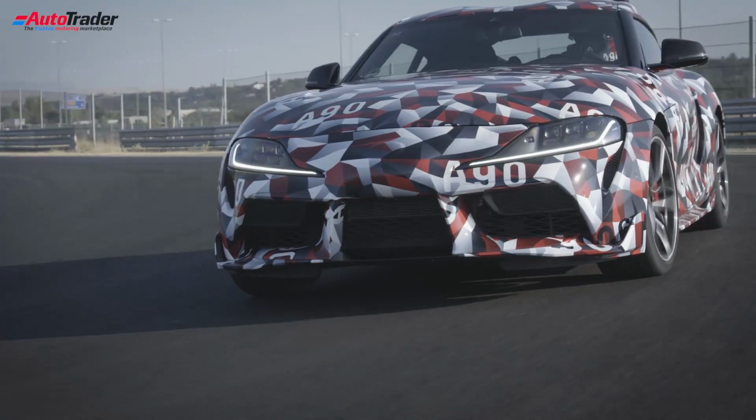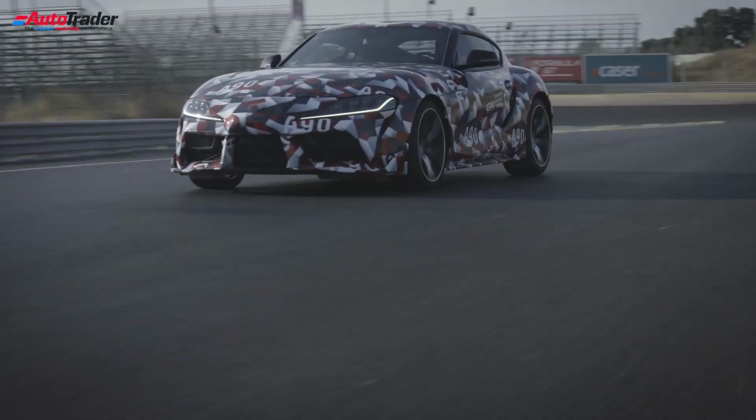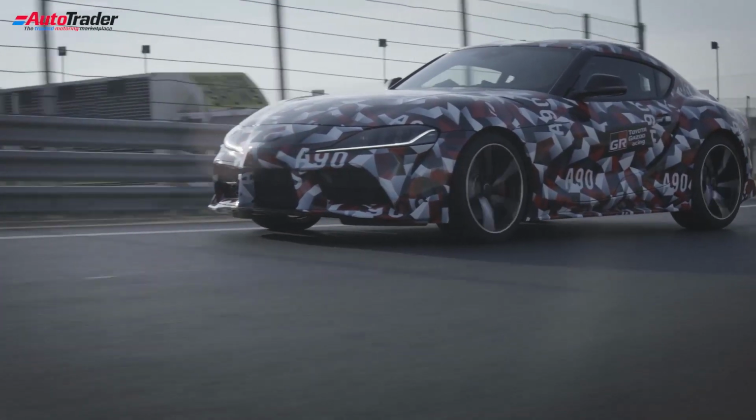Now these twisty roads are giving us a bit of an idea of what the chassis is like and how it's performing, and I tell you what, you can feel that low center of gravity. It really does feel great.